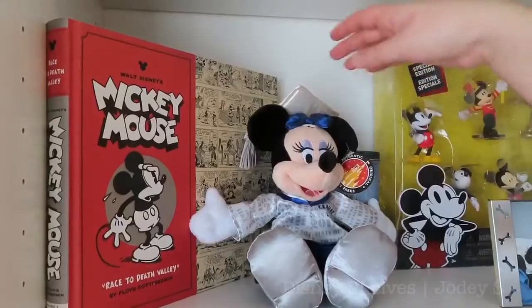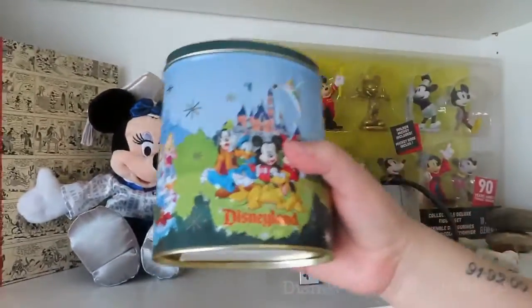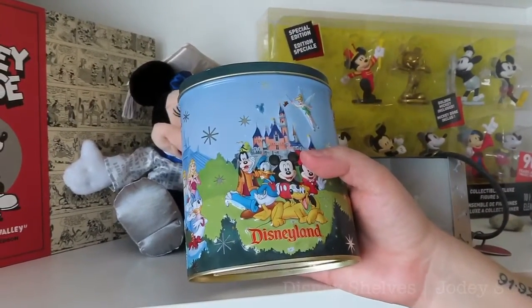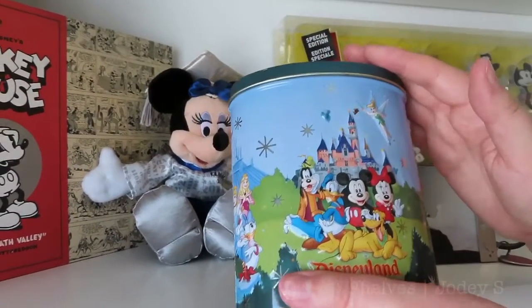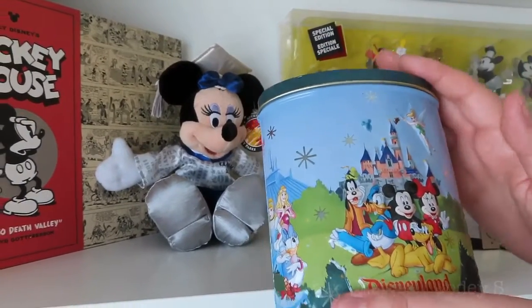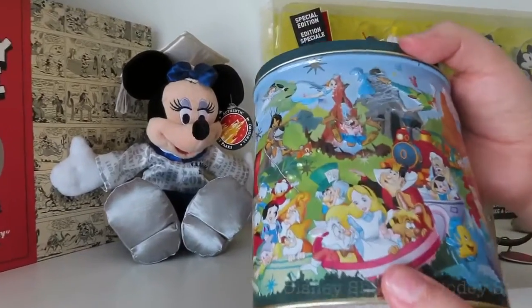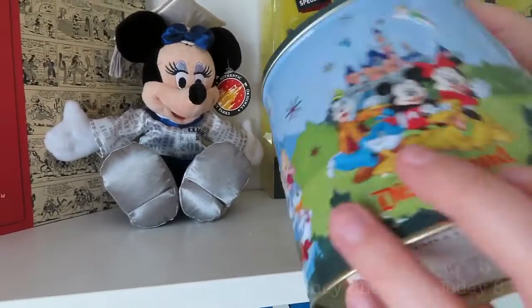Right here, the first thing behind the Minnie Mouse is a tin. This tin actually used to be on my movie shelf, but I put it here instead. We actually bought this and it had chocolate in it, and then for the longest time I used it as a piggy bank, but now I just use it as a decoration. As you can see, it has so many different characters and rides and stuff from the Disneyland park.